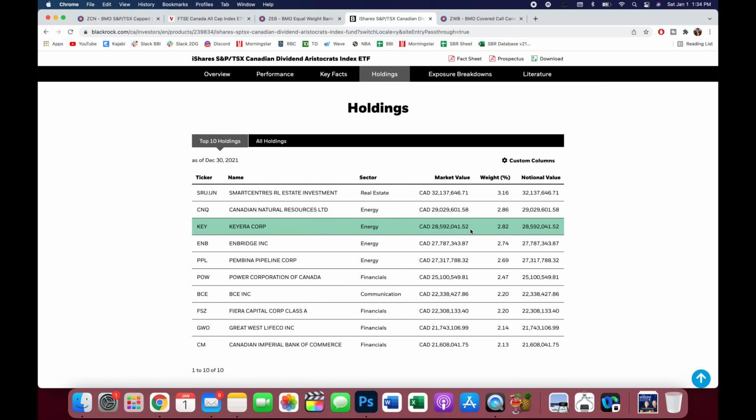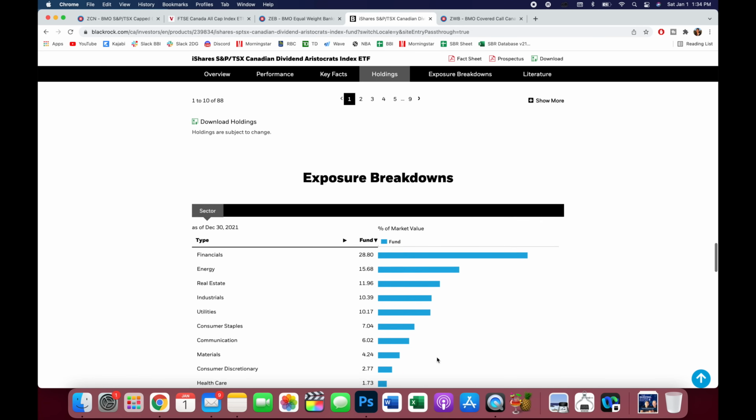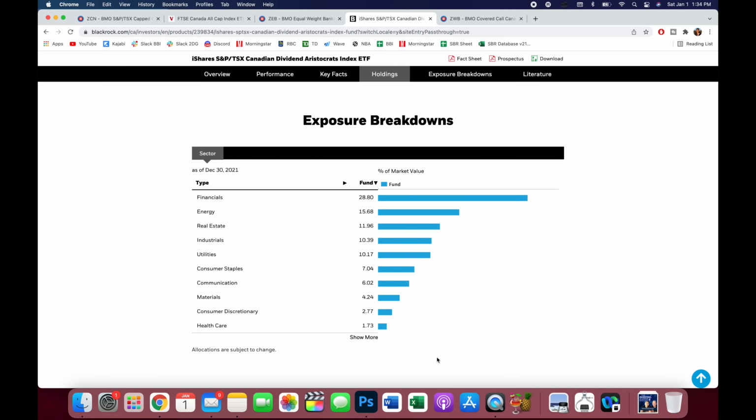Again, some of them you won't find on here simply because they didn't meet the criteria of a dividend aristocrat. You can toggle over to all holdings if you want to take a look. And as you can see, you have a variety of pages here that you can scan through to see the different funds that you'd be investing in.